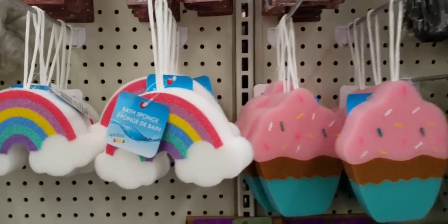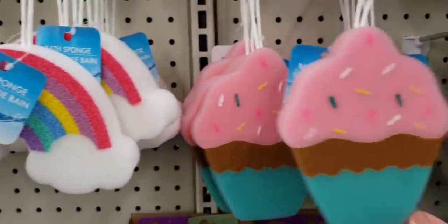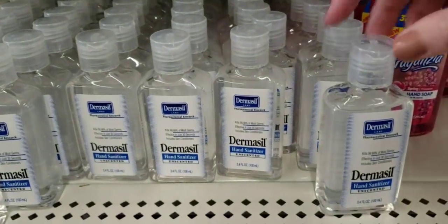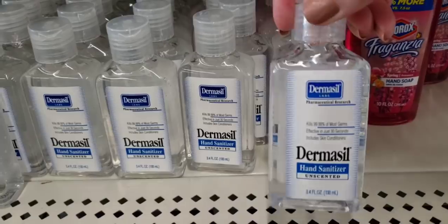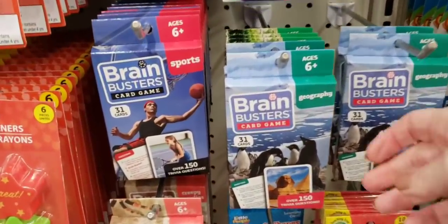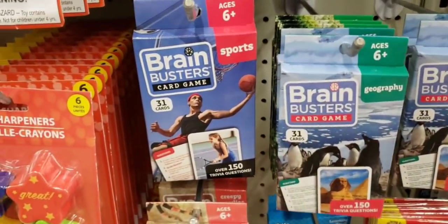Here are some bath sponges. They had 2 different ones, but these are very thin. Here's some new hand sanitizer. Lots of Brain Buster card games, ages 6 and up.